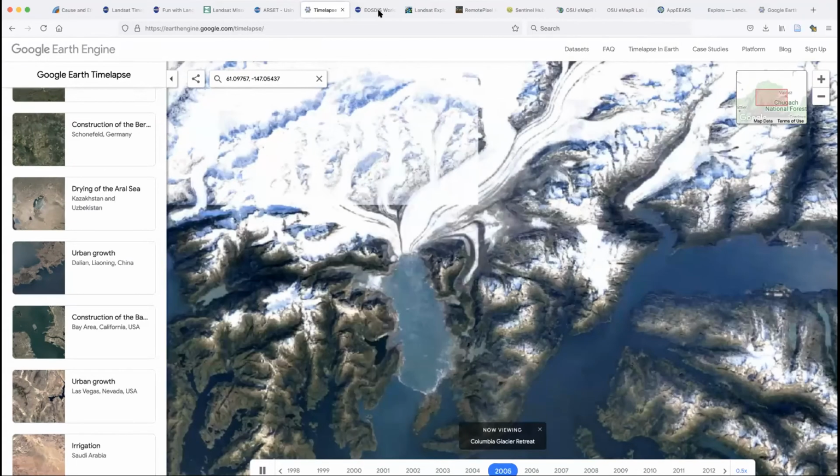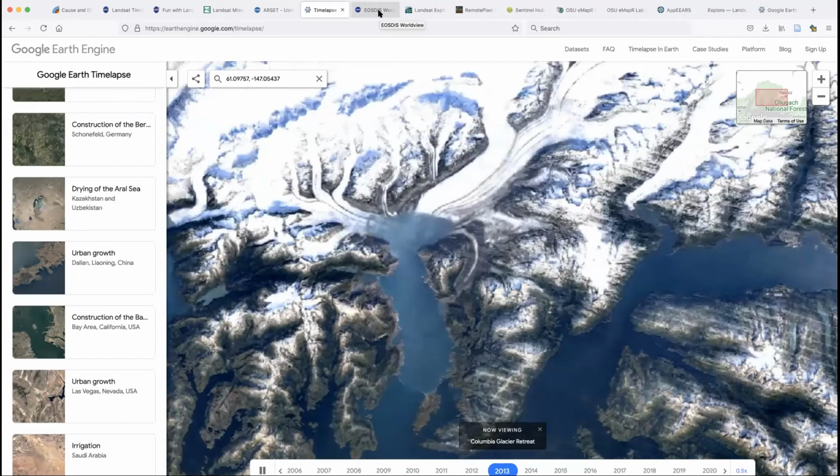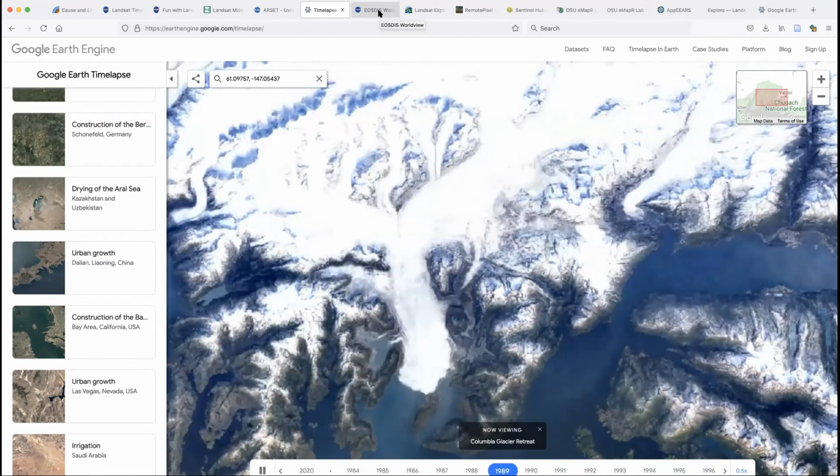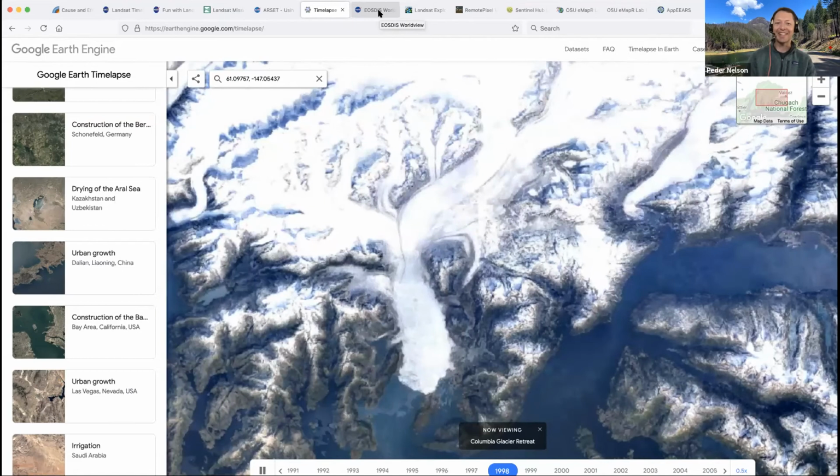Peter, another interesting question here from Bo: what is the process of clearing cloud cover? What do clouds look like in these shots? Yeah.